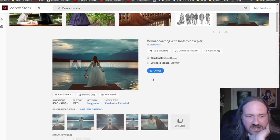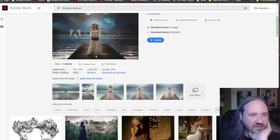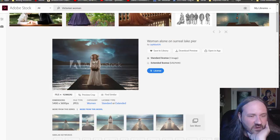And if you look at more from this series, you can see that there's a couple others that are just great. Someone already did a bunch of Photoshop work on this one. I wouldn't use this as it was, but I might use one of the other ones. I like the ones from behind.